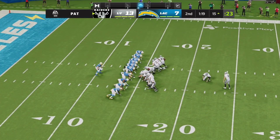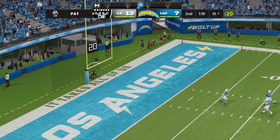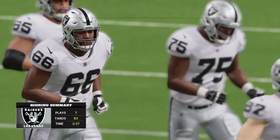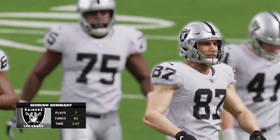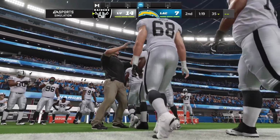Carlson now to add the extra point. And he's got it. It's now a 14-7 ball game. So that drive was 7 plays in length. And it ends with a Las Vegas touchdown.